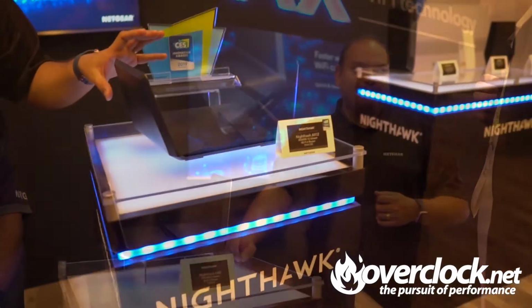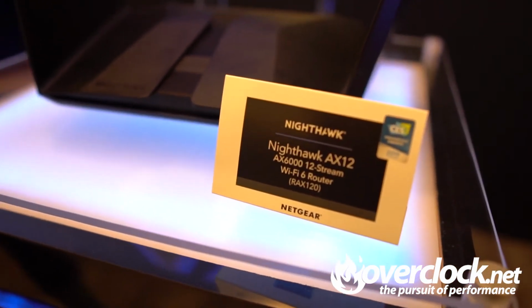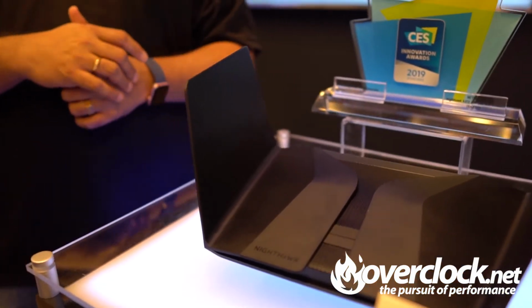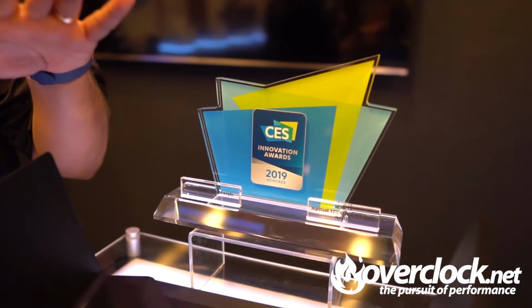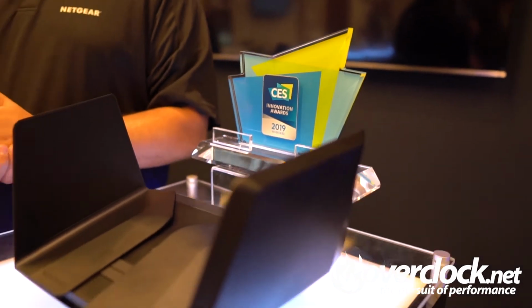So 8x8 plus a 4x4. So it's even faster. It's not 16, it's 12 streams. It's an 8 stream. So it's like 8x8 for 5 gigahertz and 4x4 for 2.4. Oh, okay. Yep. And the other beauty is that this is also one of the fastest processors that's out there in the market. So quad core 2.2 gigahertz.